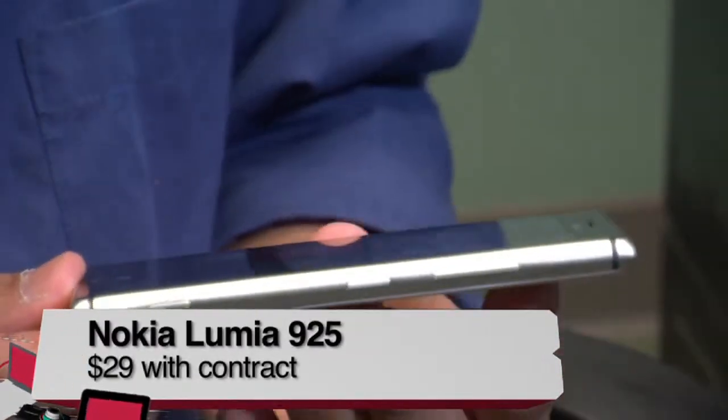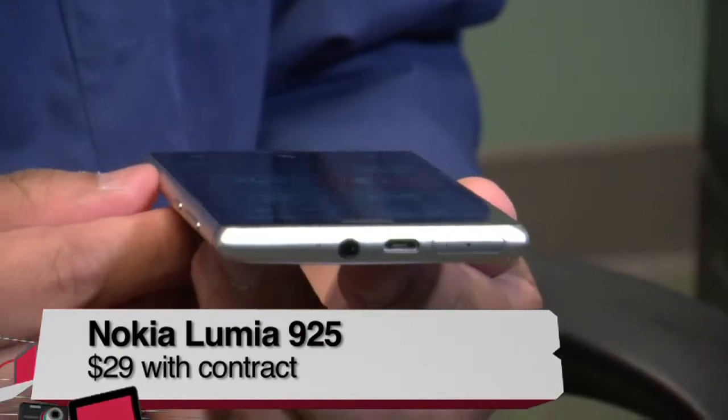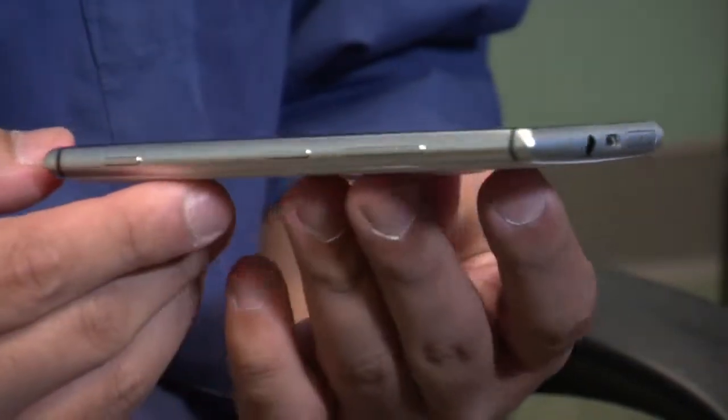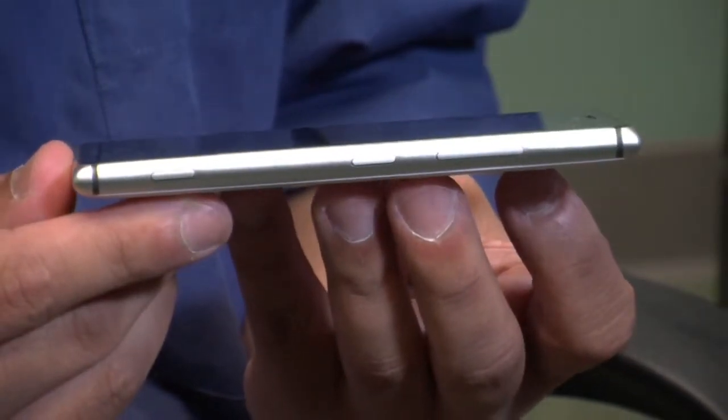The 925 is basically a cousin of the 920 series, which it shares space with the 928 and the 920 itself. The 925 comes in with T-Mobile being the exclusive carrier of this, but soon it'll be on AT&T. But for the most part, it's another Windows Phone 8 device, and I'd like to let you check it out.